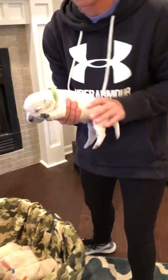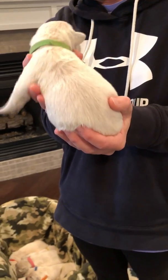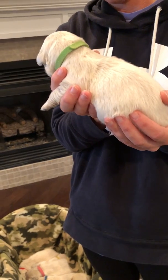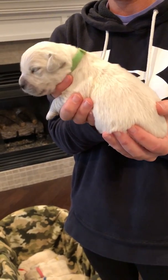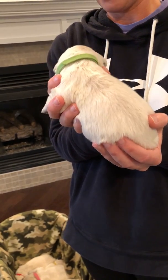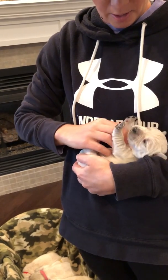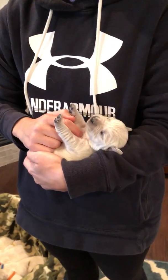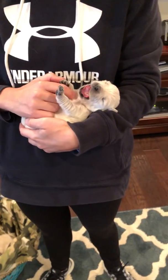And we have Miss Green. Miss Green's got a very light colored coat. She is a little bit smaller than Pink and Purple. She's got a really, really light coat, and she's funny. She likes to sleep upside down. We'll come in, and I say that, and she probably won't let me right now, but she loves to be flipped over and sleep upside down. So that's a really good sign.